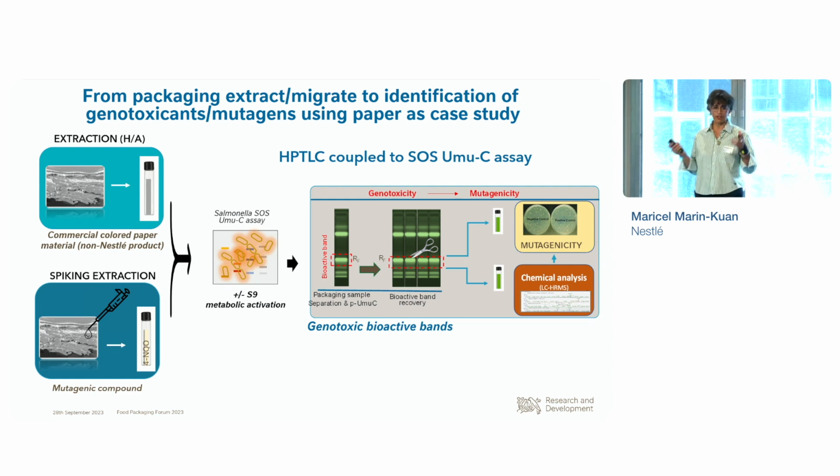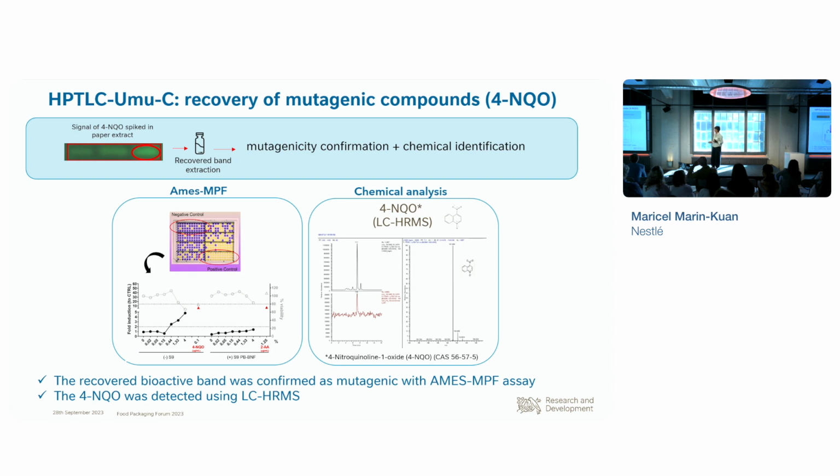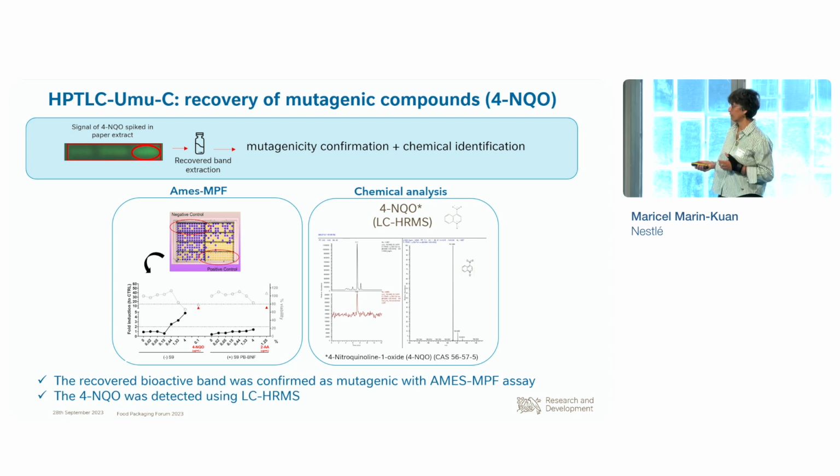Please keep in mind that genotoxicity doesn't mean mutagenicity. Genotoxicity can be repaired, while mutagenicity cannot. So we need to assess mutagenicity. So what we do is that we can recover the band and do the mutagenicity test, and like that exclude mutagenicity, or I try to identify the substance. So what is the result that we got? This is a spiking with a mutagenic compound that is a reference compound used very commonly in mutagenic testing, the 4-NQO.